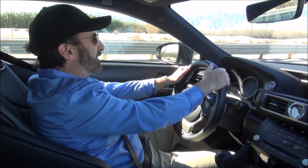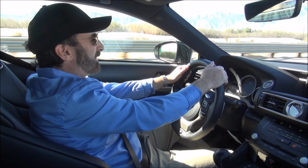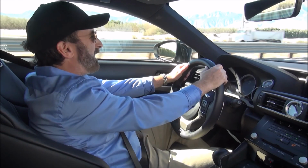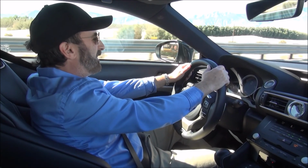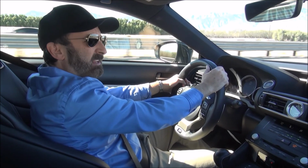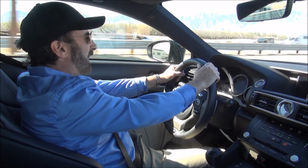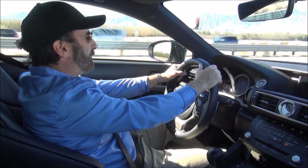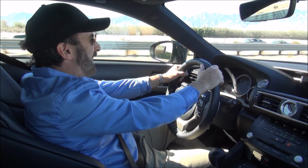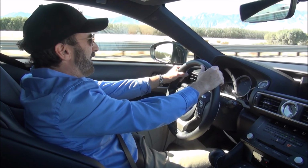You also have Lexus's torque vectoring differential, which also has different settings, and that's a system that controls the speed of the rear wheels individually. So if you're going around a turn and you have it in the slalom setting, it will turn the outside wheel faster to kind of crank you through the turn, so to speak. There's a normal setting, a slalom setting, and then a track setting as well for the torque vectoring differential.